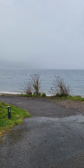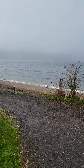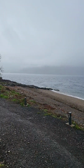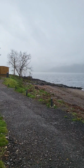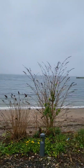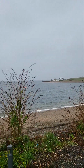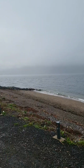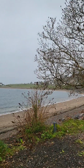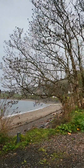The view from here is spectacular. Not today, obviously, but I'll put some other videos on. If you look on my other videos, you'll see. But it is pretty spectacular. There's the other pods up there. I think they're the standard pods, and I think they're the luxury pods over there. So yeah, we've got this beautiful beach. We've really enjoyed walking up and down here. When the tide's out, you can go right down to that corner and around, but not when the tide's in.